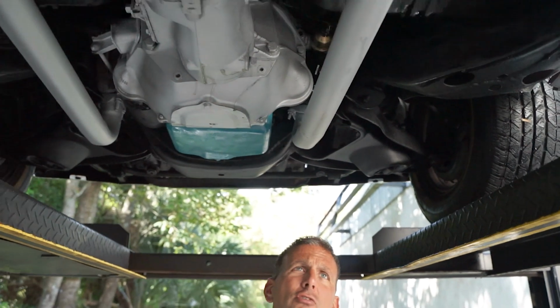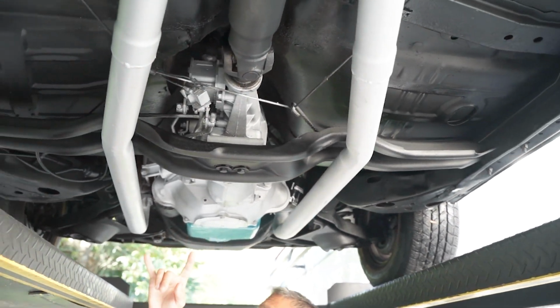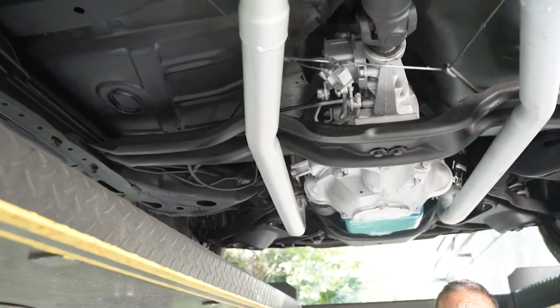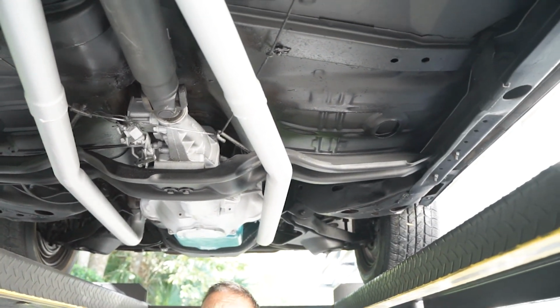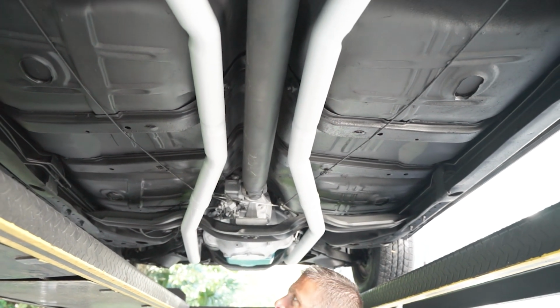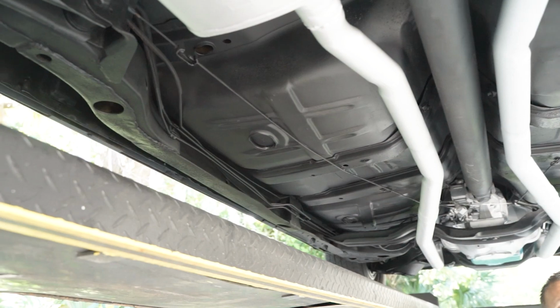Floor pans in the car look to be outstanding. You're going to see a dual set of mufflers coming down off the exhaust manifolds. Magnaflow, dual mufflers in the back on either side of the drive shaft. All the lines look good running down the frame rails. Frame rails look to be in good shape. This is a great car.